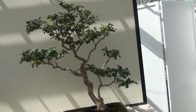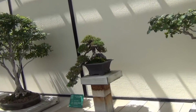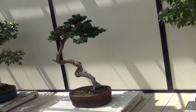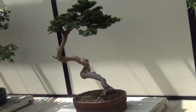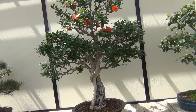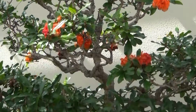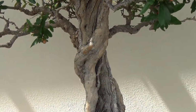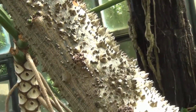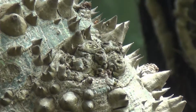Bonsai crepe myrtle. Garden juniper. It's called the false cypress. Pomegranate bonsai. Besides the spectacular blossoms, look at the bark. Twisted bark. Pomegranate tree. It has amazing bark. You wouldn't really want to touch it.